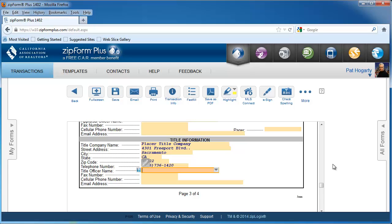Now, title officer is different than escrow officer, and in most cases you may not even know who this title officer is. In other words, this is the person doing the title search. If you're buying land and splitting it, rezoning it, or creating a subdivision, then a title officer would be somebody you would need to know. But in most cases, you're working through your escrow officer. Same thing when it comes to fax numbers, cellular numbers, or email addresses. In most cases, you are not going to be dealing with this individual.